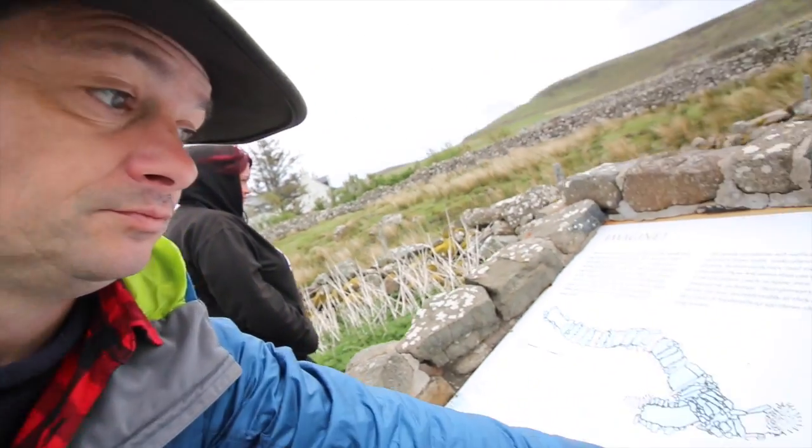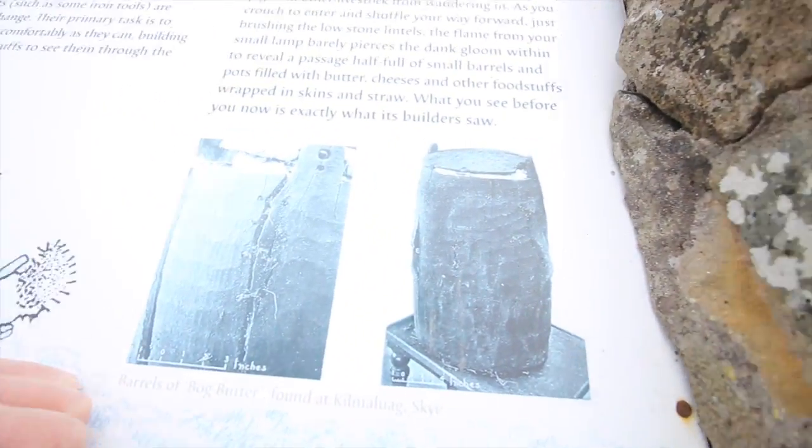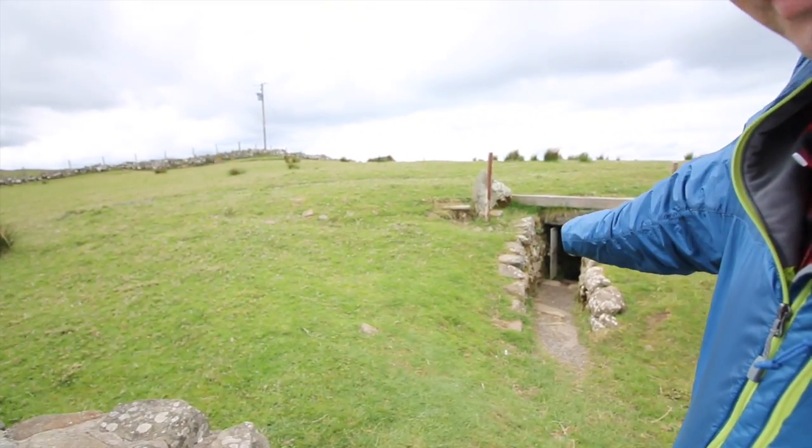So one thing they would store in here is barrels of butter. They actually found one, not here, but at Kilvaxter, Skye. It's still on Skye, probably within 20 miles, and it is a barrel of butter. There's a picture for you. Not how you imagine a barrel to be. These were 6 inches across, just tiny little wooden barrels full of butter, and they'd store them in here.